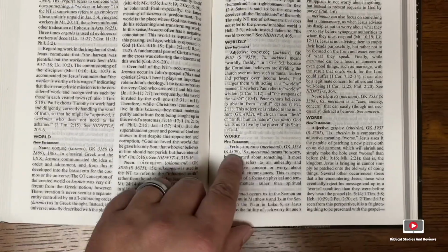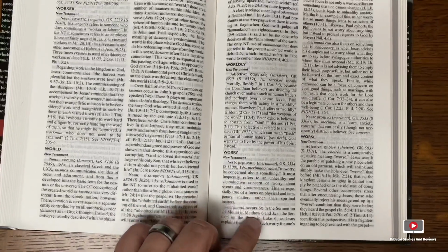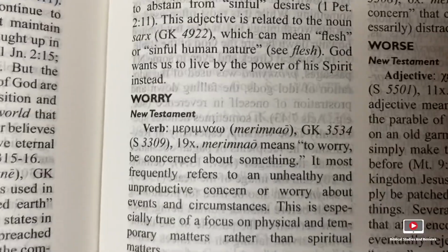But if you're reading along, you find this word worry, you can just look up worry, and in this particular case, they're only going to define it in the way it's used in the New Testament, and it gives you various Greek words that have been translated as worry, and then it defines it. So let's zoom in there.